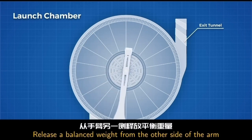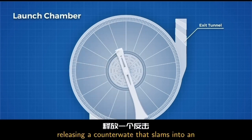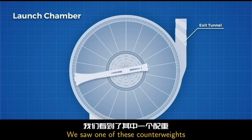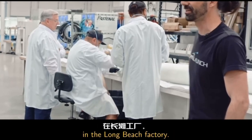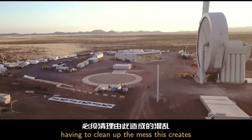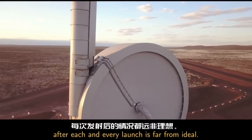Release a balanced weight from the other side of the arm at the same time. Right now, they are simply releasing a counterweight that slams into an armored section of the vacuum chamber. We saw one of these counterweights being manufactured out of fiberglass in the Long Beach factory. However, over the long term, having to clean up the mess this creates after each and every launch is far from ideal.